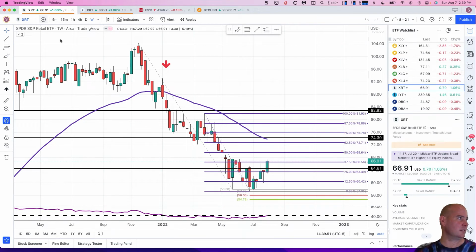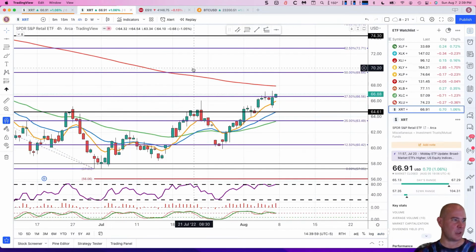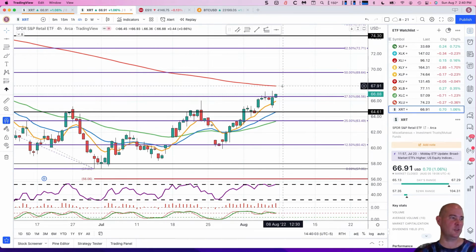XRT, retail ETF, still in long-term sell. Nice little bounce back play here. But nothing here. We've got key resistance up here with the 200 overhead.